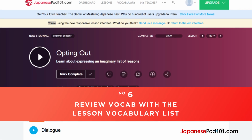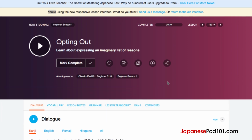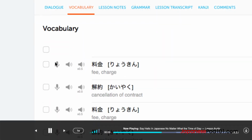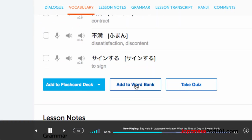Number 6. Review vocab with the lesson vocabulary list. Vocab are the building blocks of language. You can save vocab words taught in each lesson by clicking on Add to Word Bank. Want to drill the words with smart flashcards instead? Just click on Add to Flashcard Deck to do so.